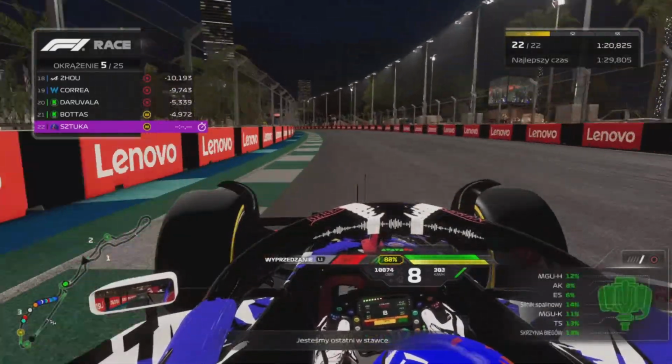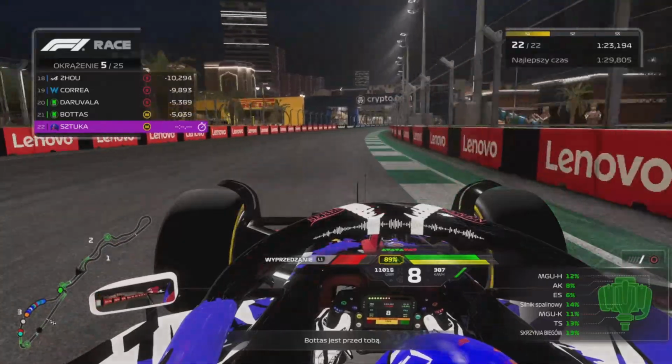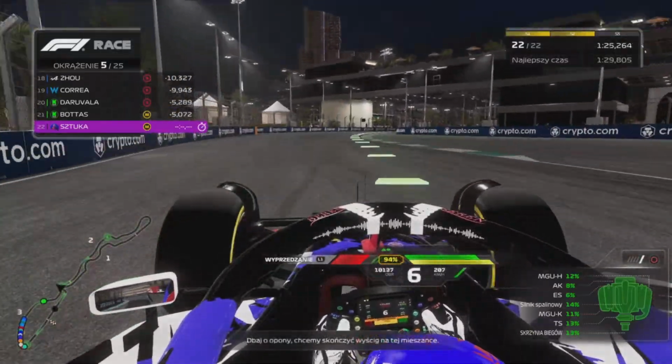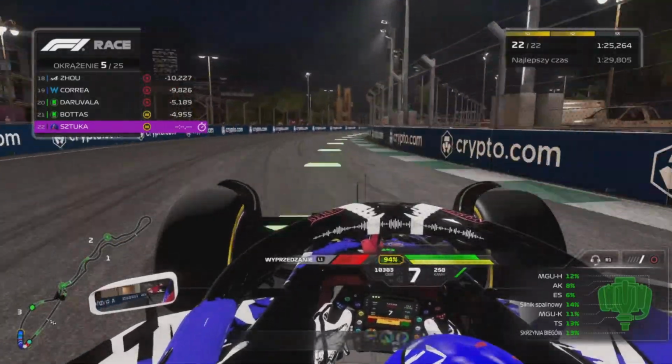Alright, we're last of the running cars right now. Bottas is ahead of you now. They're on fresh mediums. Look after these tyres now. We want to finish the race on this compound. 21 laps to go.